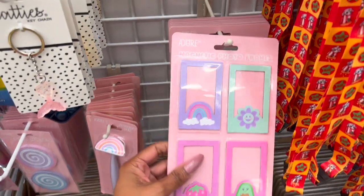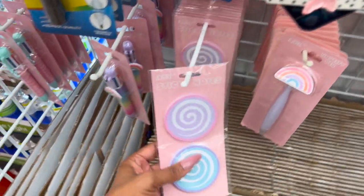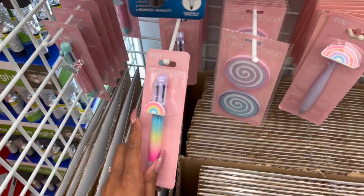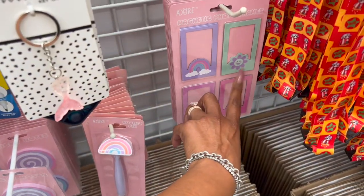Super cute. I have not seen the magnetic photo frames by DECOR. We've seen these pens, but look, they have the sticky notes out. And then they have the click novelty pen out. And they have the dinosaur. I like these and the keychains.